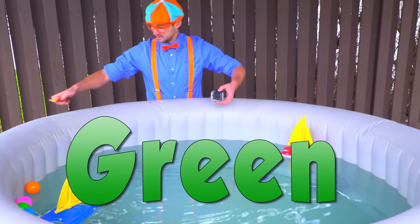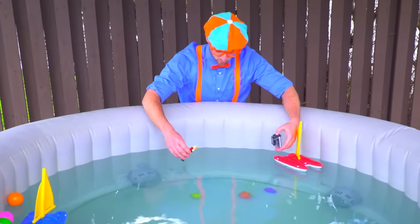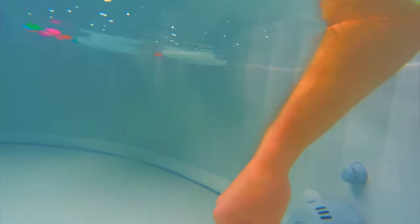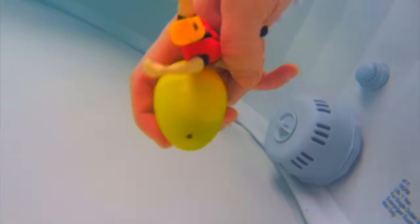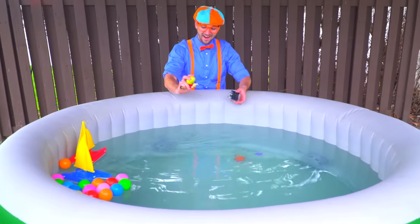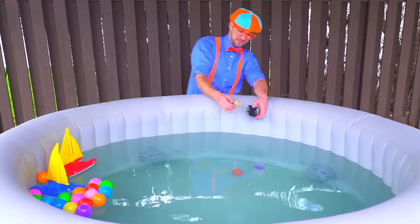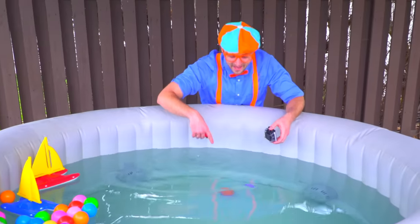Wow. Okay, green egg. Okay, now let's get the yellow egg. Ready? All right, here I go. Let me jump off the sailboat. Got the yellow egg. Wow, good job. All right, two more eggs. Oh, gotta lift that up a little bit. Getting a little wet. All right, two more eggs.